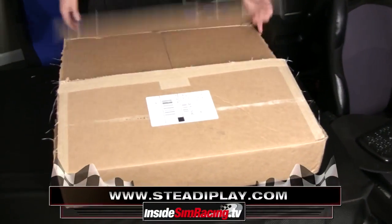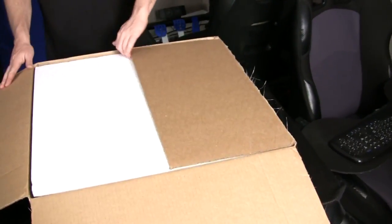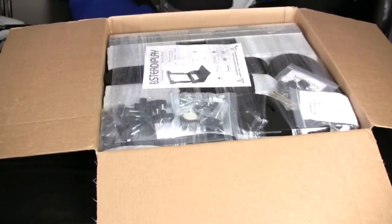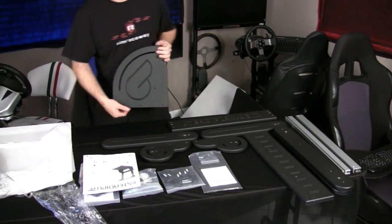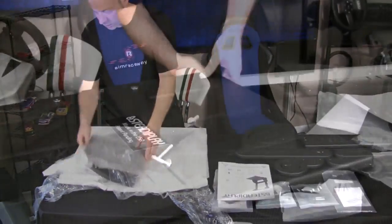All right, well, here we are with the Steadiplay wheel stand. You can get it at steadiplay.com with an I, for $359.99, free shipping in the continental U.S. And again, some of the things already said by Jessica and myself: MDF, CNC machined, and it's got a coating. What would you say this coating is, Sean? Well, like you said, MDF, so some kind of wood, and I think it's a laminate that they put on it, but I don't see any seams, so it must be painted on.